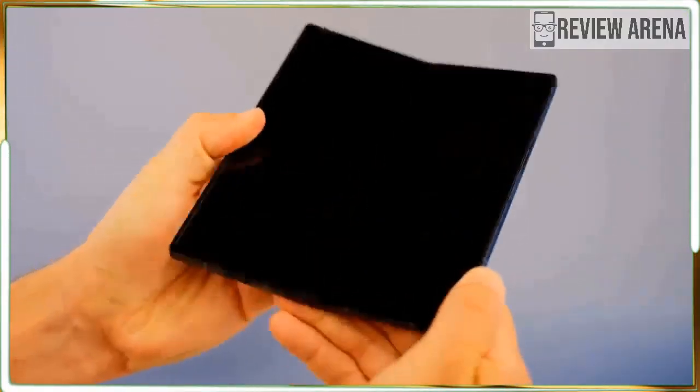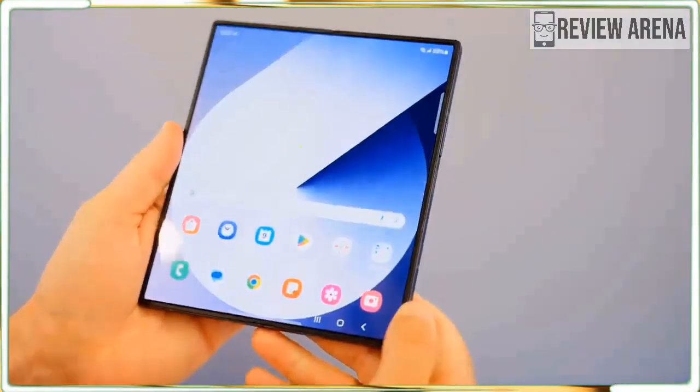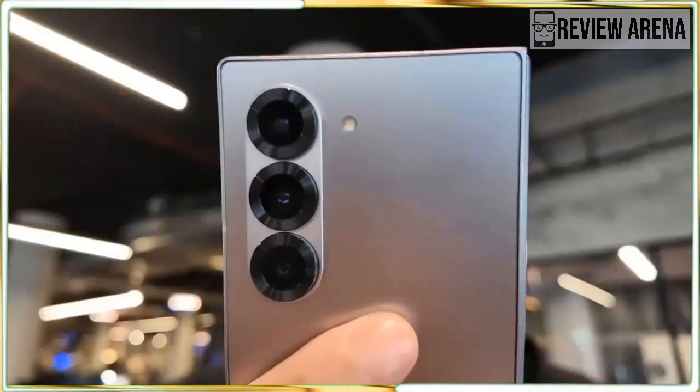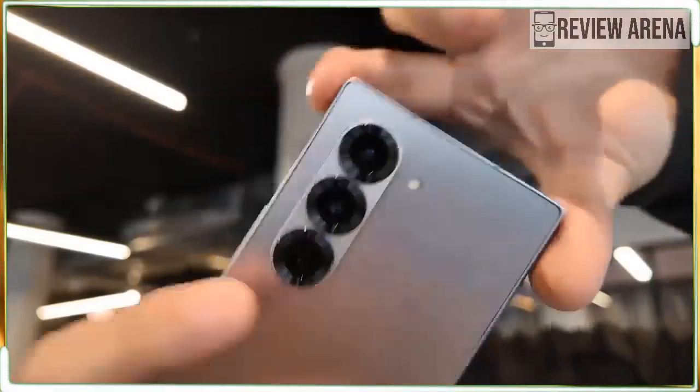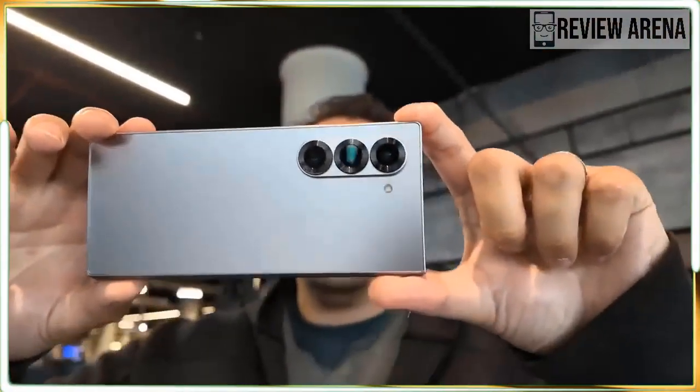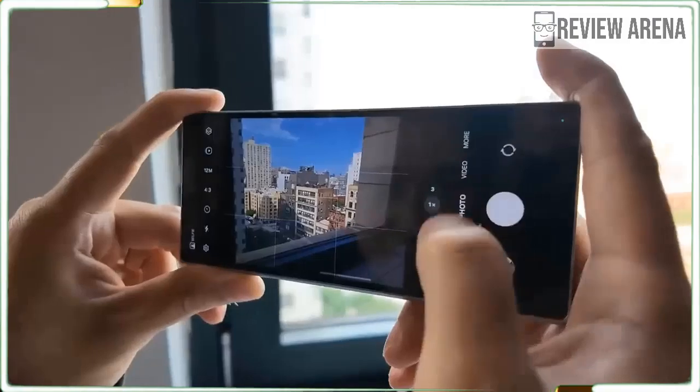I enjoyed smooth gameplay on the frenetic Diablo Immortal. Even with a ton of enemies on screen, the action stayed steady as I unleashed my blades and special attacks on bosses, owls, and spiders.